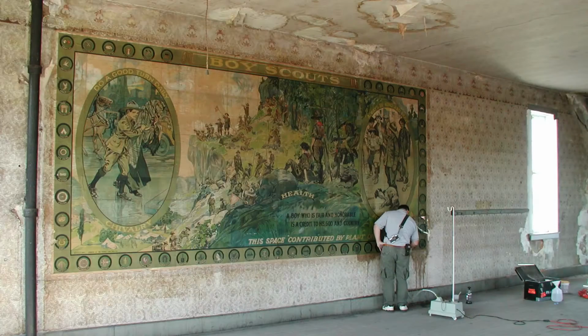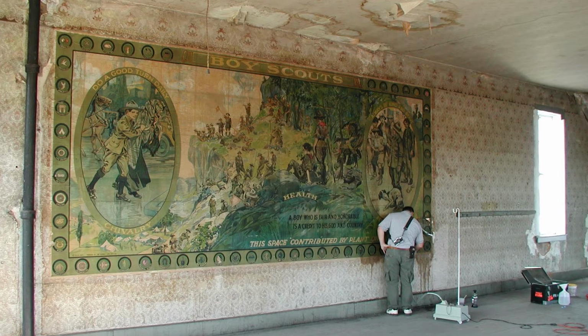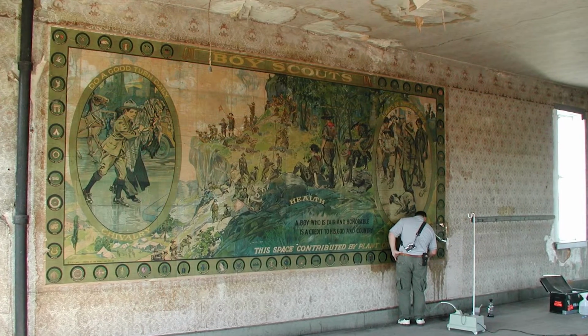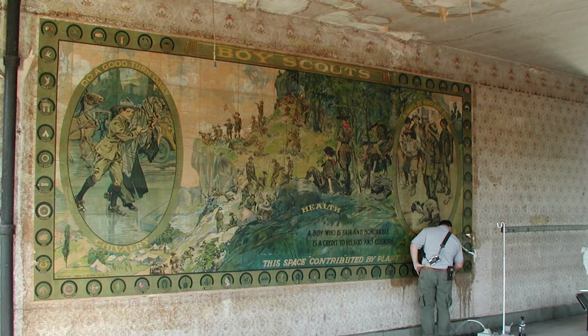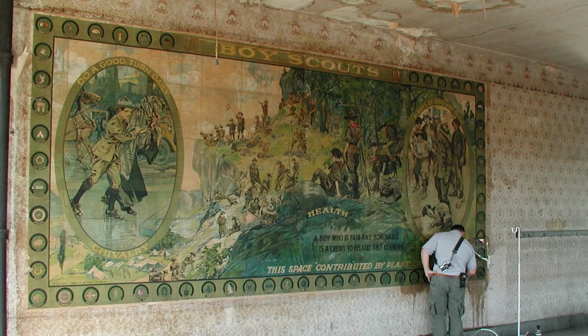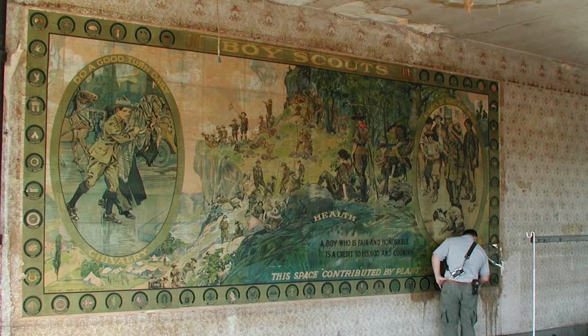In Mount Gilead, Ohio, an abandoned building was slated for demolition. On a third-floor wall in a room used by a local Boy Scout troop as their meeting room was a 9-foot by 20-foot recruiting poster mounted to the wall. This poster, it turns out, is what is called lithographic wallpaper. Now, lithographic wallpaper is a printing technique used to print large works of art such as murals and billboards.